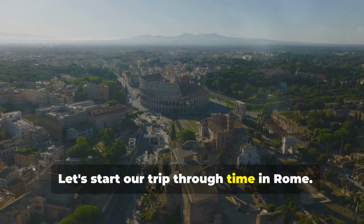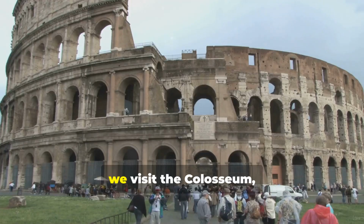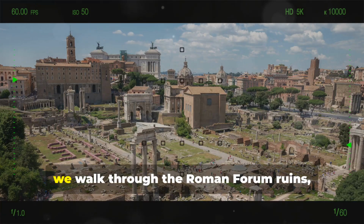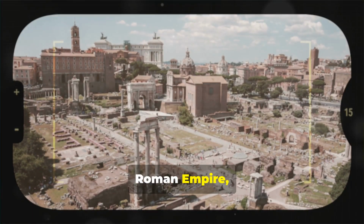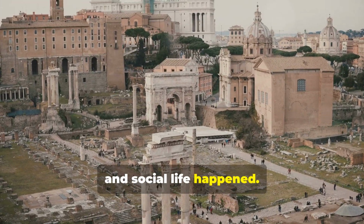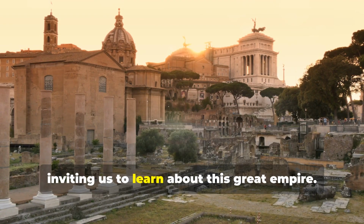Let's start our trip through time in Rome. We'll see the ruins of old empires and amazing buildings. First, we visit the Colosseum, a famous symbol of Rome. Then, we walk through the Roman Forum ruins, following the paths of old leaders and people. The Roman Forum was the center of the Roman Empire, where politics, religion, and social life happened. Each stone tells a story, each ruin whispers the past, inviting us to learn about this great empire.